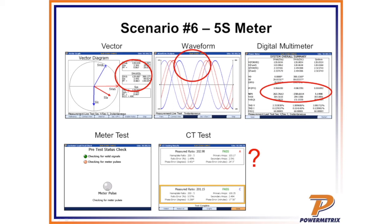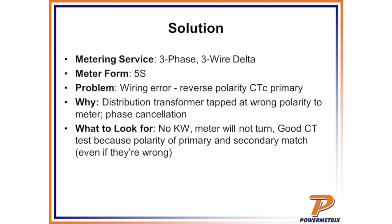Flex backwards, nope. The flex is in the right direction. But in this case, what was going on is this came at the distribution side. So the primary coming off the distribution, tapped to the meter, tapped to the CT, I apologize, was at the wrong polarity. So if you've got a wrong polarity on the primary side, it goes straight to the secondary, right? So I've got a bad polarity on the primary, a bad polarity on the secondary, and in this case, two wrongs make a right. That's why your CT test comes out correct, because it's looking at the polarity between the secondary current and the primary current. And if it matches, even though it's wrong, you're going to come out with a good CT test.